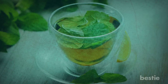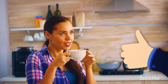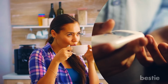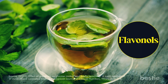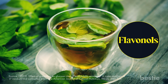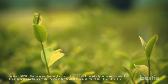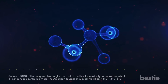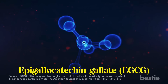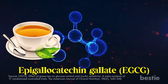Do you start your mornings with a refreshing sip of green tea? If yes, then kudos to you. You're already one step ahead of your diabetes management regime. Green tea contains a rich composition of flavonols, naturally occurring plant compounds with antioxidant properties. The wide-ranging health benefits associated with green tea come primarily from its rich catechin content. Flavonols, such as epigallocatechin gallate, EGCG, are among the most common catechins in green tea extract.